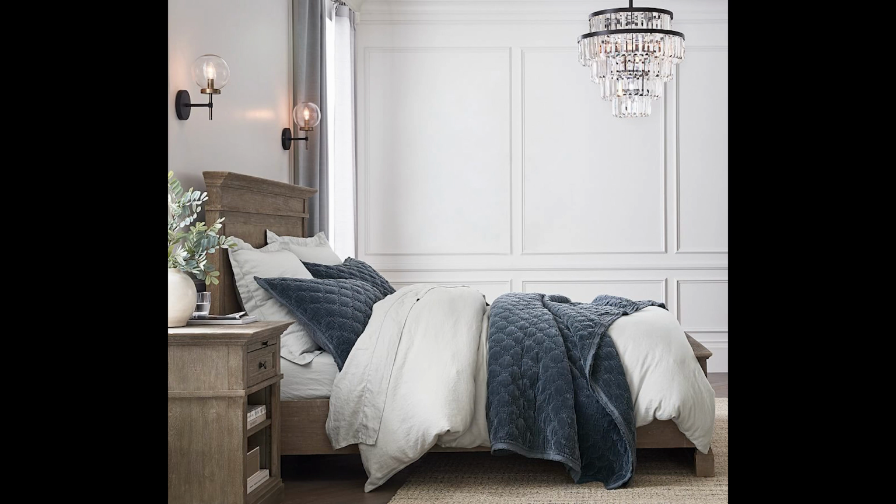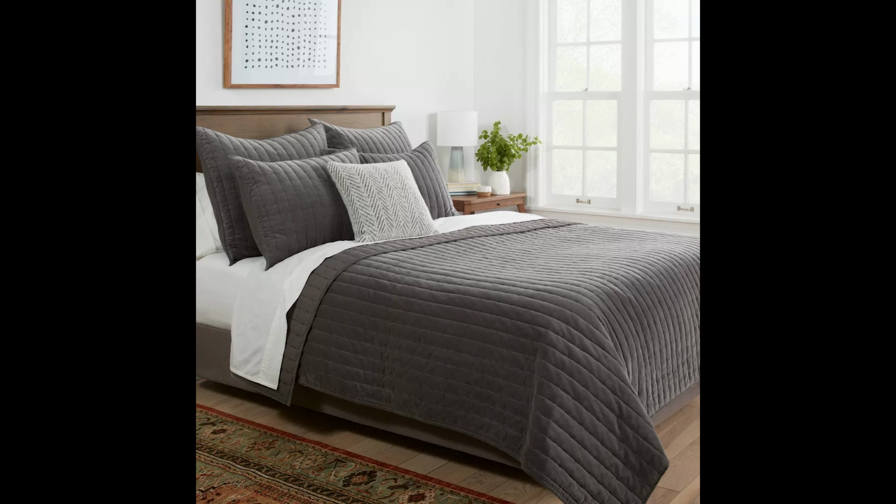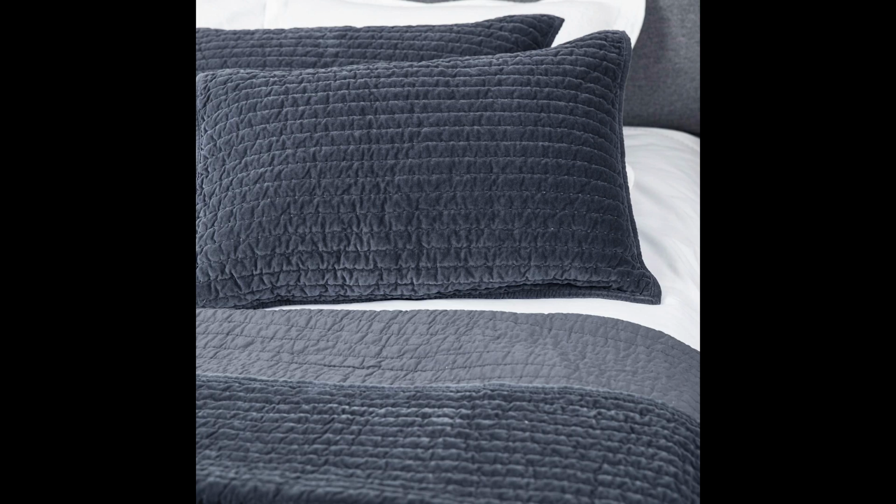I've got the one from Target, but they don't sell the shams, and I really wanted a matching set, at least in the king. If you have a queen bed, they still have the shams for that from the Target set. But I noticed as well while we were in the store that they had some other ones. So there are some options out there for sure that are a little bit less expensive, and I will link up the one that I bought from Amazon.